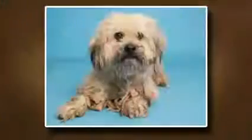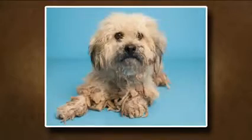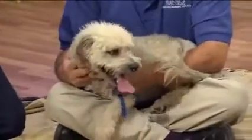Well, this next dog is Barker, and when he first arrived at the Arizona Humane Society after being neglected for quite some time, he got a doggy makeover, and here he is today. His girlfriend, Perry, seems to really like his new hairdo. Barker's looking great today for the show.